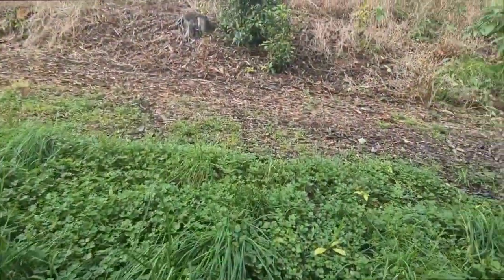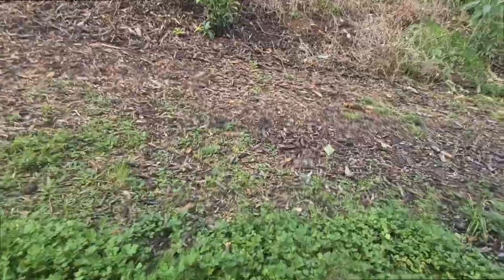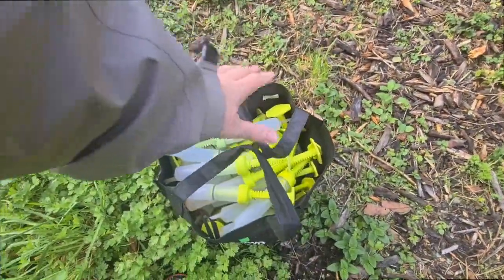Okay, well, that's it for today. Got all my empties. And all we need to do is walk up to the top.